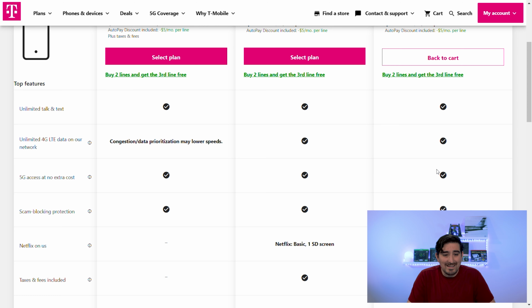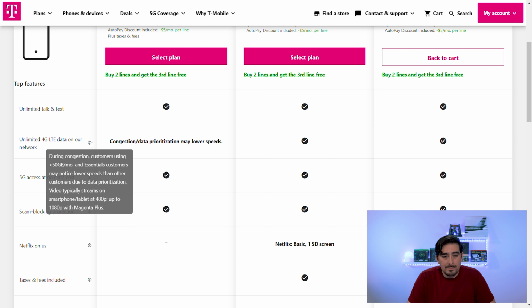Let's look at the 5G access at no extra cost across the board. What does it say? Capable device required, coverage not available in some areas, while 5G access won't require a certain plan or feature, some uses and services might. Okay. Scam blocking protection across the board. Netflix on us. You don't get Netflix on us if you have the cheaper plan, but then you get Netflix Basic with one standard definition screen and Netflix Standard with two HD screens.